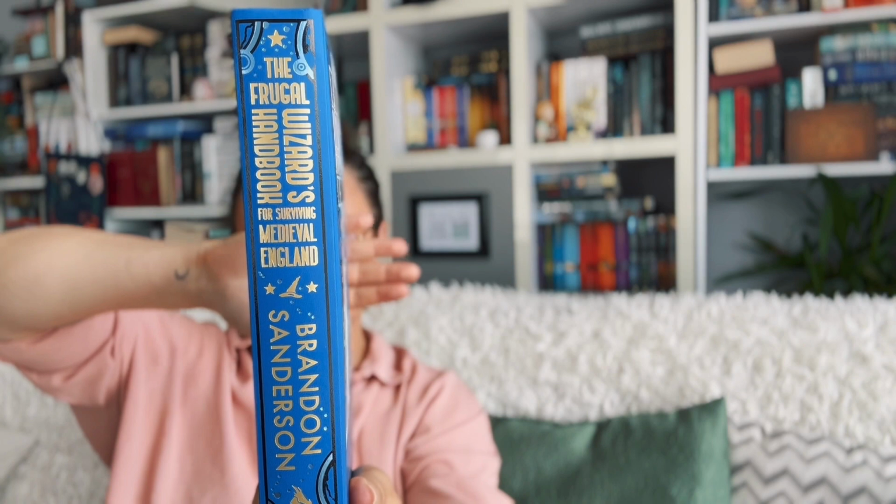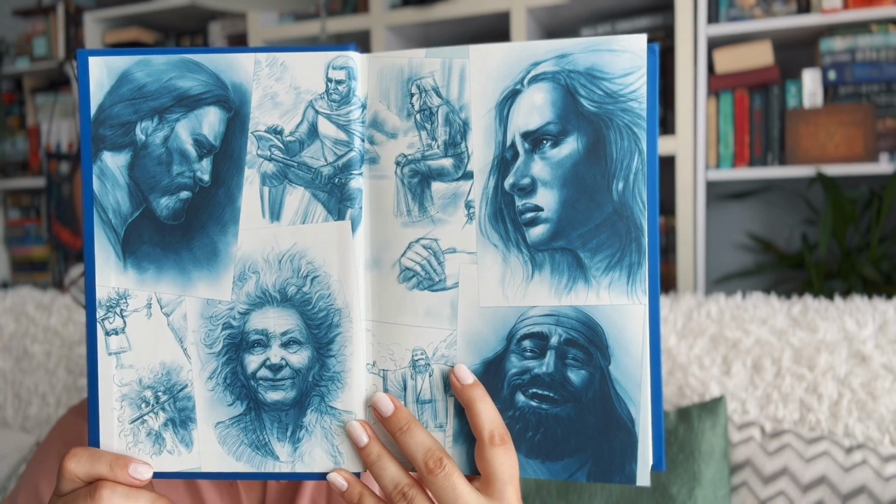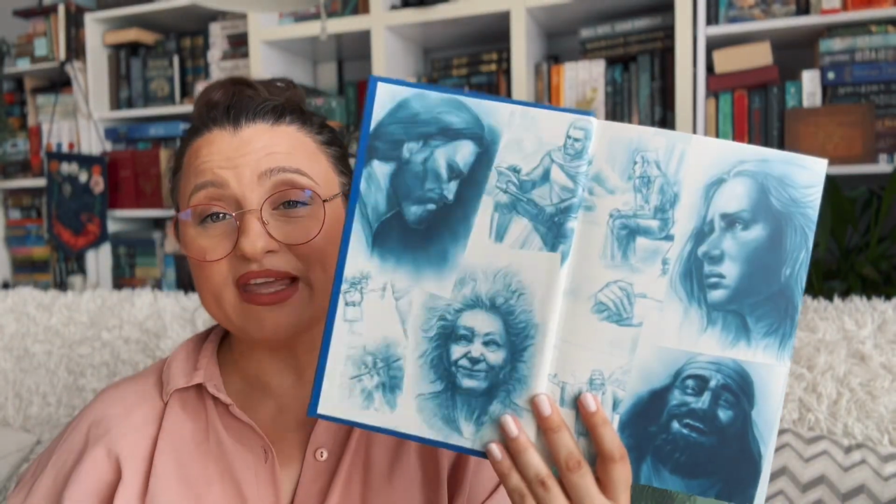And look at the spine. Oh my god. It's gorgeous. I really love it. Just as with Tress, we get this high quality feel to the book. I mean, look at these end pages. So beautiful. These end pages carry some of the characters that we follow throughout the book, or at least models of these characters, which is really nice. Oh, look at this title page.